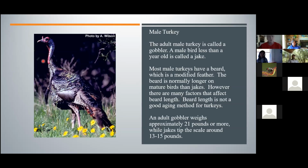Another thing that you notice is this whisk looking, broom looking stuff that comes off the breast, and that's called a beard. Most male turkeys have beards, and that beard is formed from a modified feather. And the beard is normally longer in older birds and shorter in jakes. Jake being a bird that's less than 1 year old. As you get into older age, these beards grow longer, but that beard length can be affected by many things. You can see feather mites get in a beard and actually eat the feathers and shorten it.